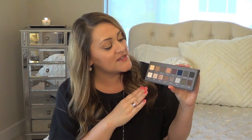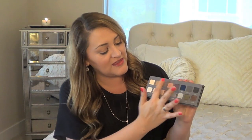The reason I got this was because I felt like I didn't have a lot of these shades, and I've been buying so many palettes this year. I'm trying to be on a no-buy for palettes ever since I bought this one. But Tom Ford Fall 2014 is calling my name. So yeah, this is amazing. Highly recommend it. I would rebuy this again just for these shades here.